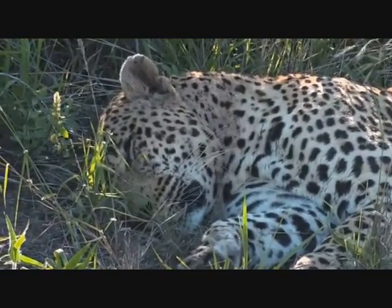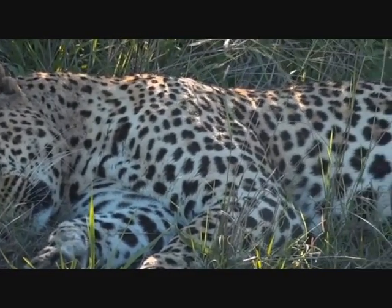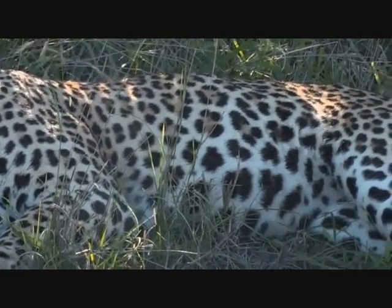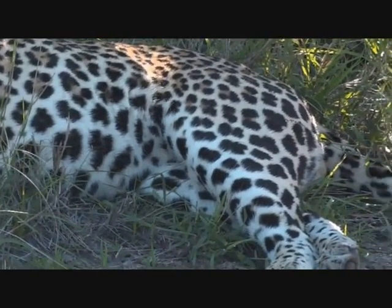You can imagine if it's a very warm day outside and you have a big jersey on, how uncomfortable it is. I know, because I had a jersey on just now and I took it off very quickly because the sun is really quite warm, so I think he's going to rest for quite some time still.